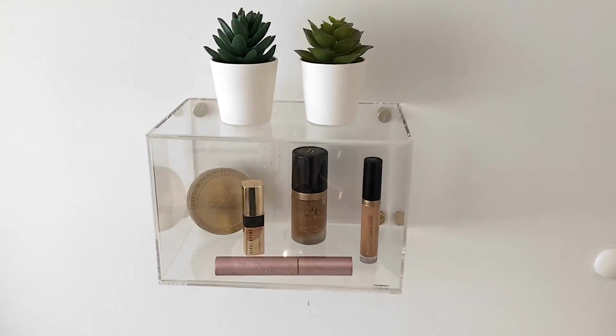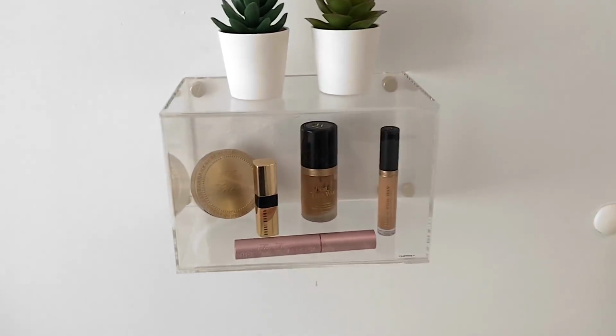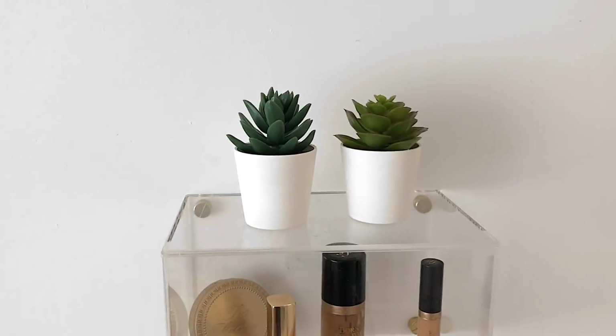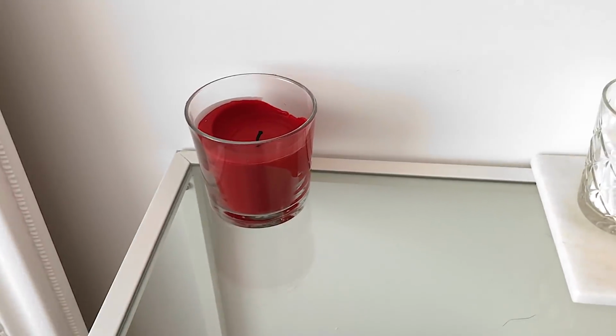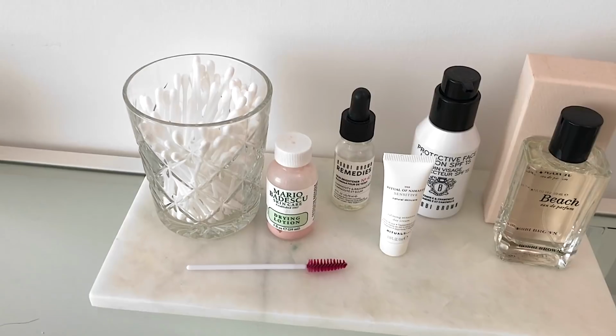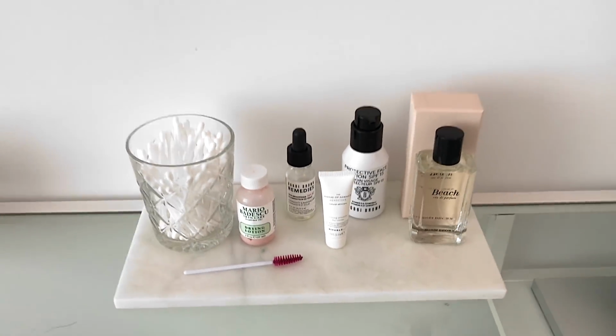Then going down here is my vanity. So I have this acrylic box on the wall, which is from Ikea, that just holds some pretty makeup, I don't know. And then I have 2 fake plants, again from Ikea. This candle is also from Ikea, and then I have another marble tray that just holds some beauty products, and it's kind of more for aesthetic purposes, I guess.